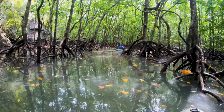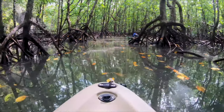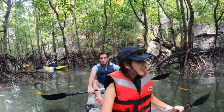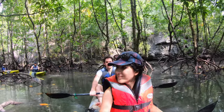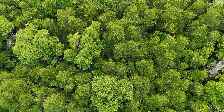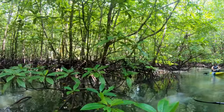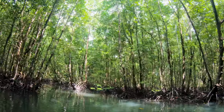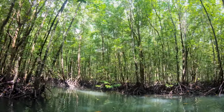Plus, they are often called blue carbon, since they have the ability to store up to 4 times more carbon than other tropical forests, playing a critical role in our fight against climate change. For millions of people, the mangroves are more than just a forest. They are a source of life. They provide food, income, and a foundation for the well-being of local communities.